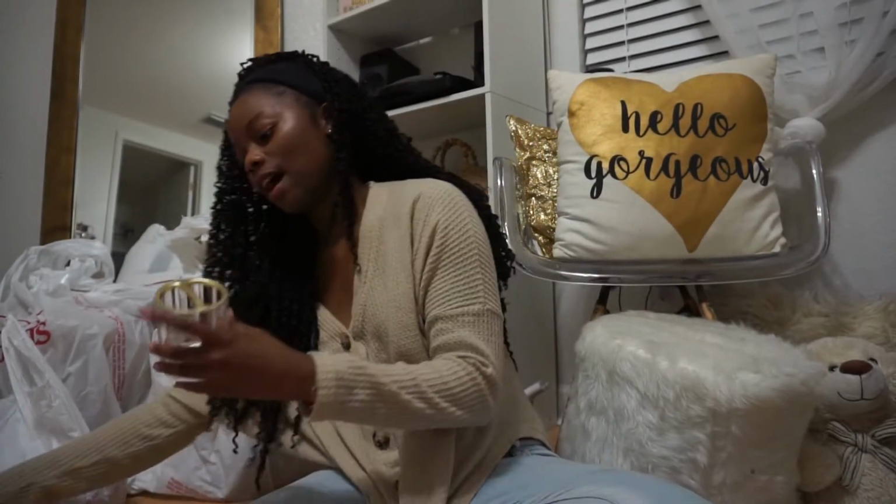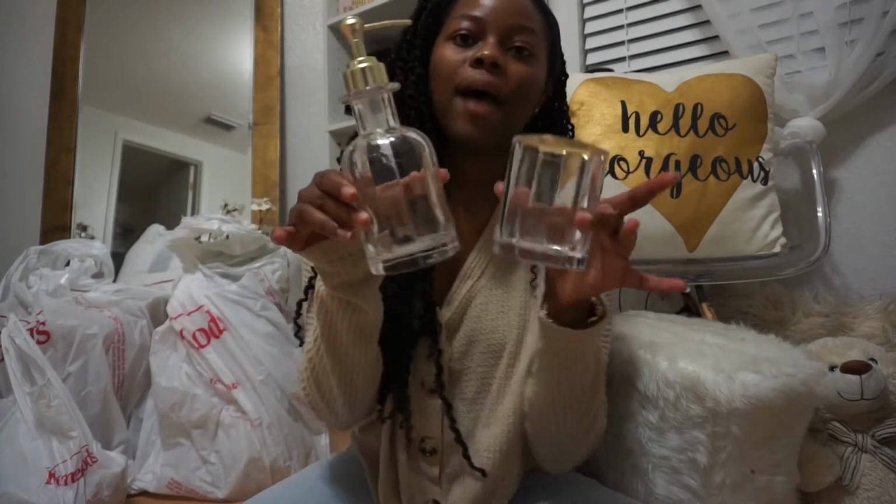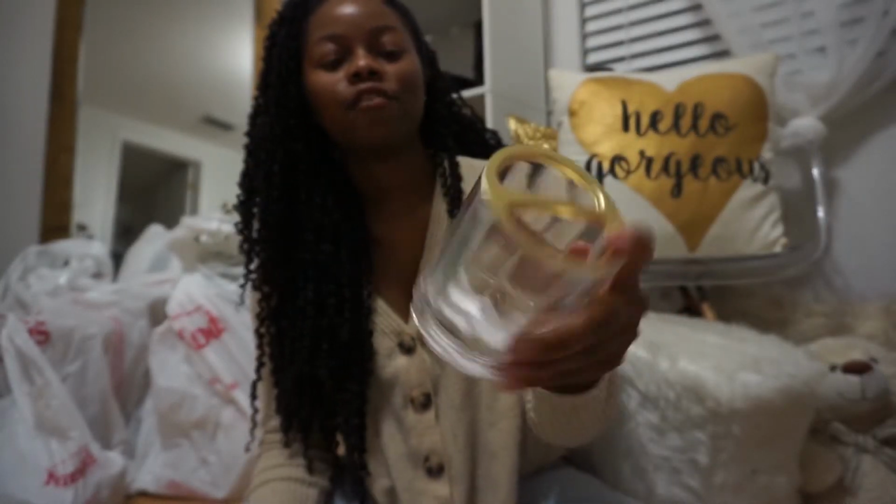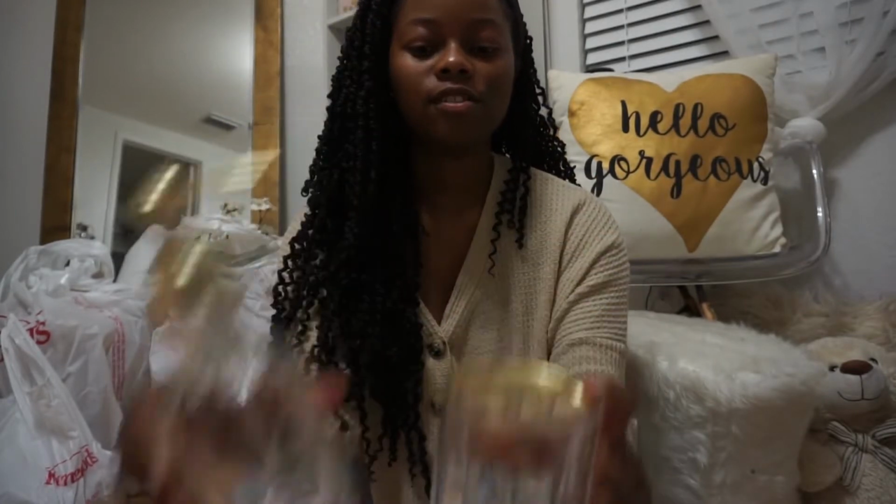The next thing I got were these super cute bathroom dispensers. This is a soap one. And then this is for your toothbrushes. So I got these two for my bathroom. My vanity is really small, so I can't really put much on it. So I thought these were the perfect size. I'll definitely show you guys how I set up everything.